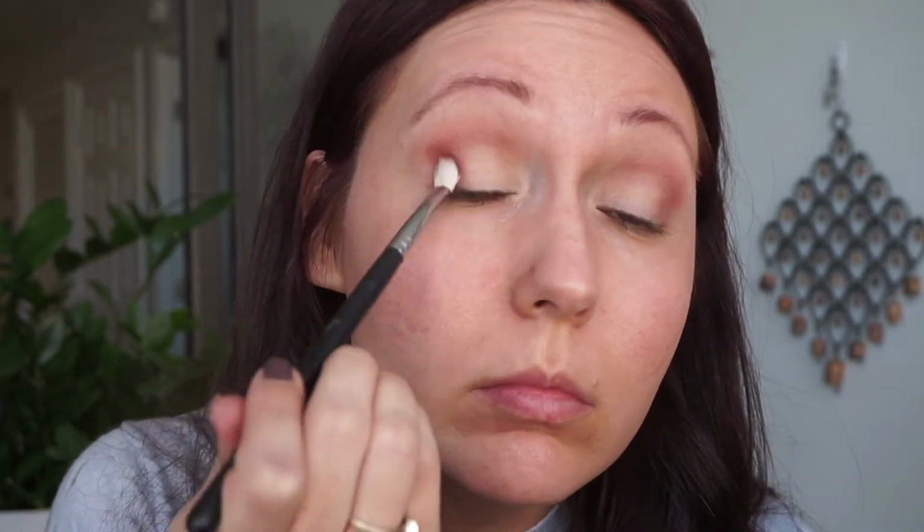Now I'm just grabbing that color on the smallest blending brush that I have, and I'm going to pack that on the outer corner. And then with the same brush, I'm going to dip into Seed, which is the darkest brown in the palette, and I'm going to use that to deepen this up even more. And now with a flat brush, I'm going to take Shine and put that all over the lid.